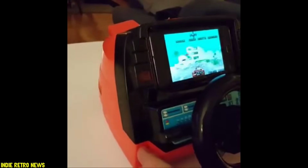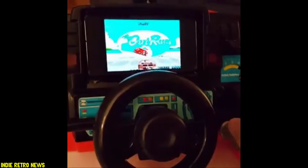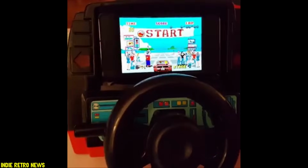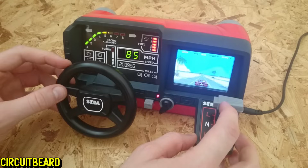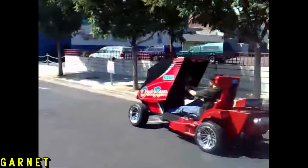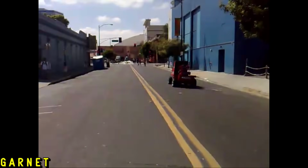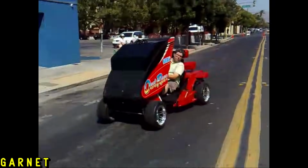Now I've seen some cool hacks in my day, but one of the coolest I have ever seen was the Playmates 1985 Fun to Drive dashboard driving game, but this has been converted to run actual driving games such as Outrun. It's running an Android emulator with fully playable steering, which is absolutely amazing. Another hack was done for the Tommy turn-in dashboard that actually runs the Outrun arcade game. And finally, an extremely cool hack worth mentioning is Garnet Hertz's video game concept car, which combines an Outrun arcade cabinet into a real-world electric vehicle that actually drives.